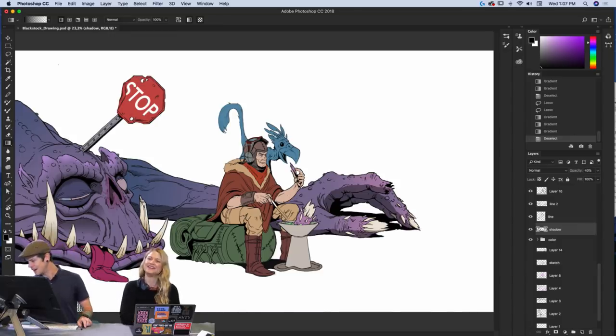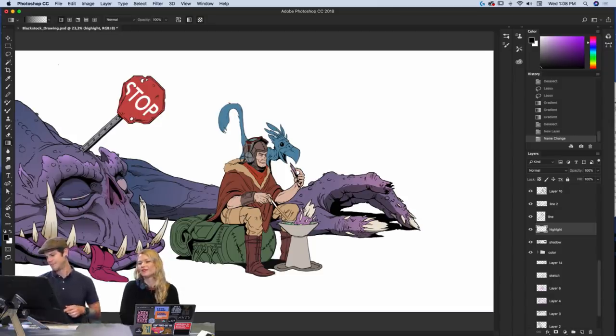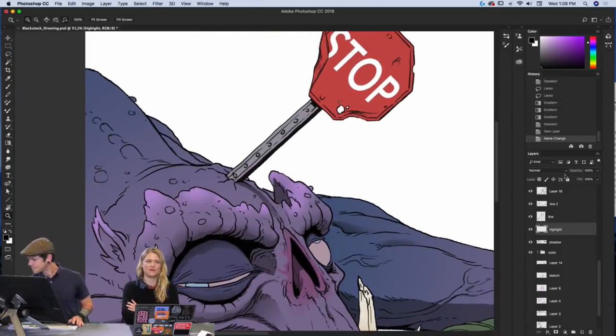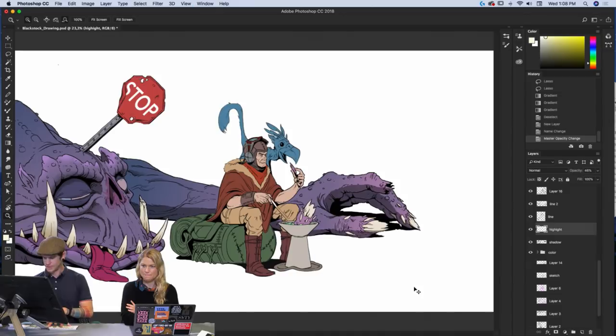Okay, so we're going to go ahead and just do a highlight layer real quick. This is so cool. And again, this is very much the style of how they do animation and cel shading, and it's very similar. You have more options because obviously it's not going to be animated, so I can do a lot more gradients. Welcome, Melinda. So it'll be a similar deal, and usually I'll have it a little more of a yellow color, just like a warmer light.